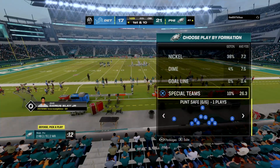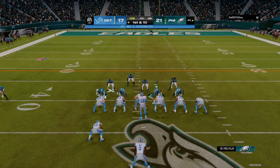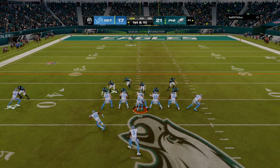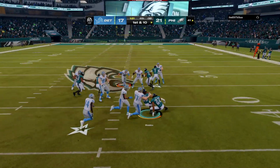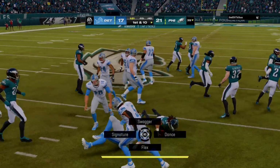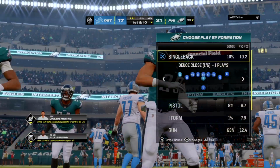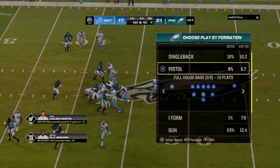Plenty of time. All three timeouts still remain. Here's first and 10 now. Goff. Oh! Oh, and that's going to sabotage their comeback plans. It is intercepted. And the Eagles have just about shut down this football game.